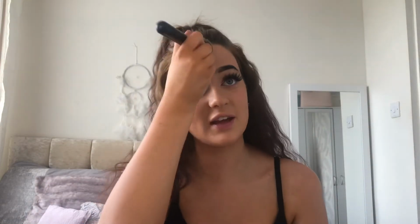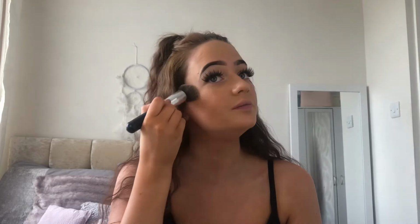So I'm literally just gonna whack this on my face. I absolutely love the colour of this foundation. It is amazing. Where's my foundation? Okay. I can guarantee I'm going to have some stream down my face in a minute when my eye decides to run. Okay, so foundation is done, and now it is time for concealer.